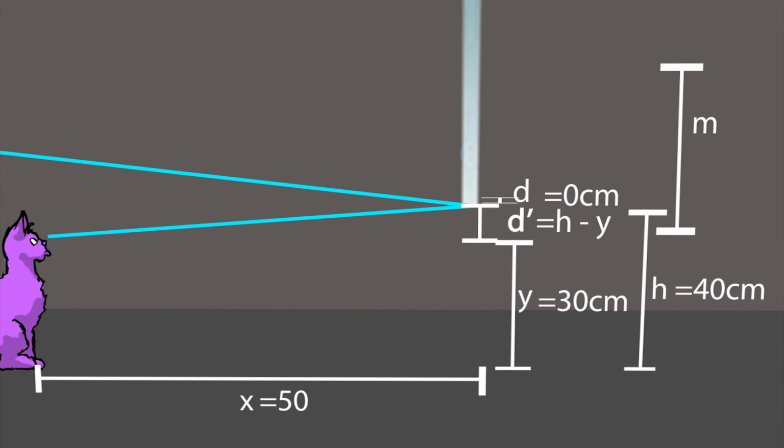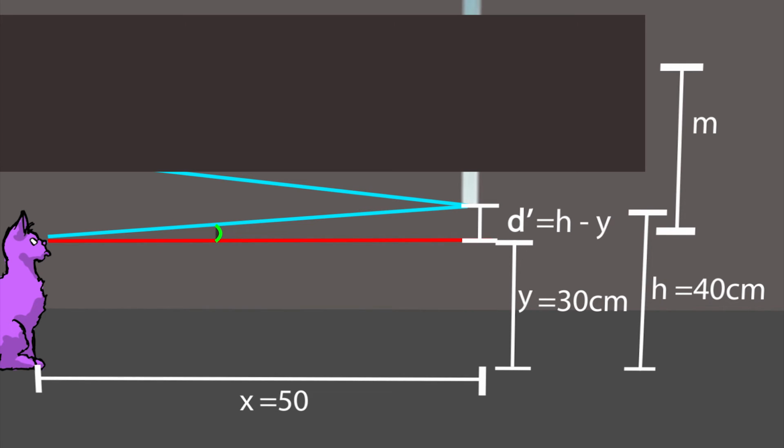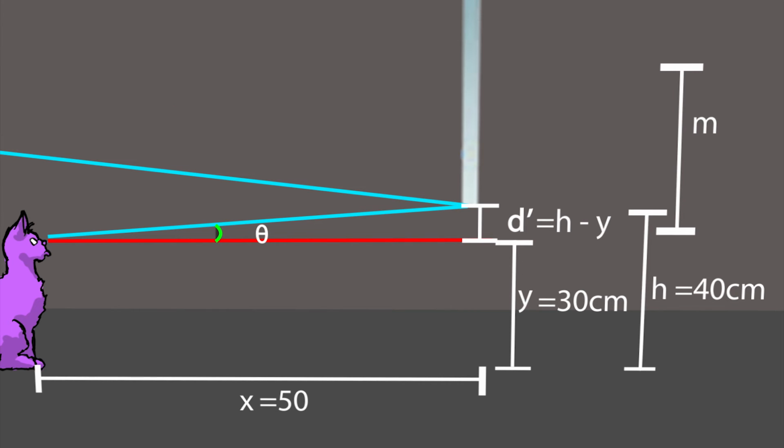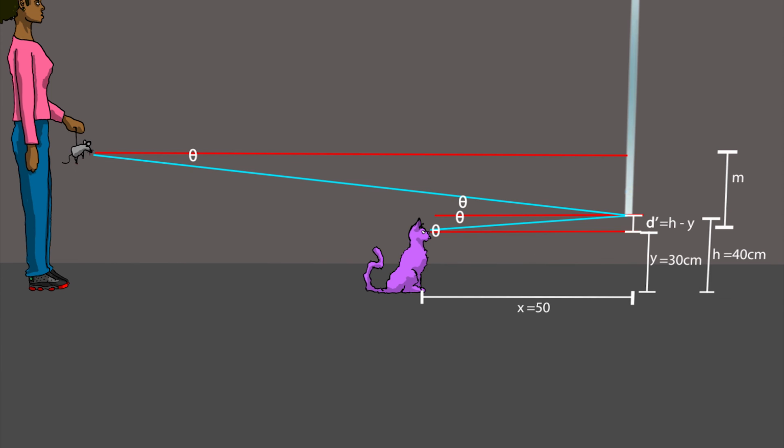The next step is to find the angle formed by d prime and x. We do this by taking the arctangent of d prime divided by x, and we find theta equals 11.31 degrees. We know that this is the same angle as this one, and that one.